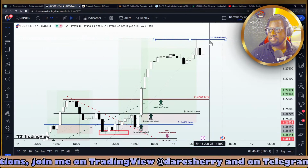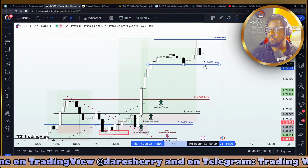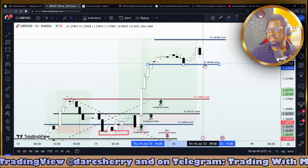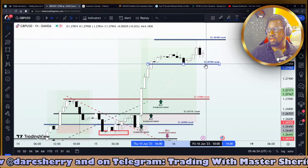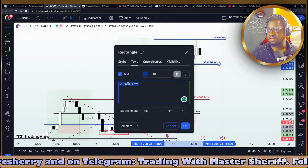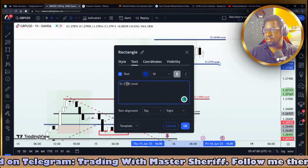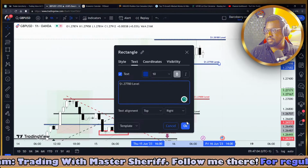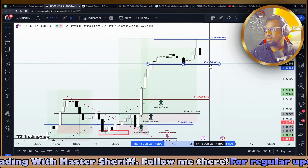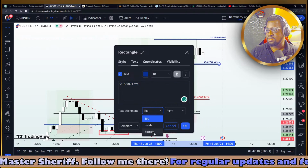Then we also have a support line here along the 1.2770, I think. Yes, 1.2770. So you want to mark that level out too as well. The 1.2770 level.